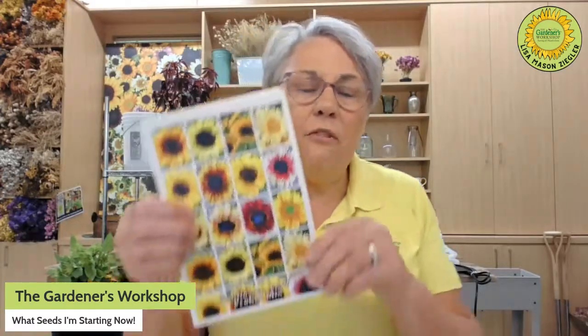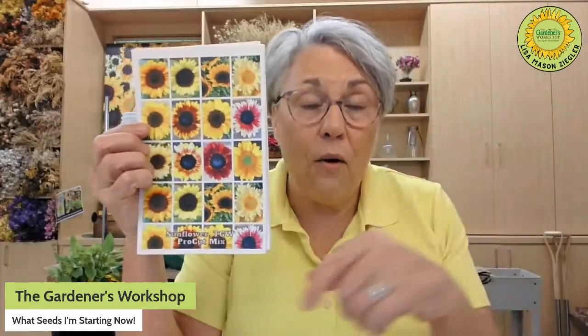But I, in fact, push the envelope and go 2 weeks past that because you know what? Those frosts don't always come when they're supposed to anymore. But let's look at some of these different pro cuts. So if you've never grown pro cut sunflowers, this is the seed packet that I would recommend that you start with. This is the pro cut mix.